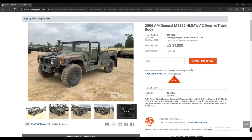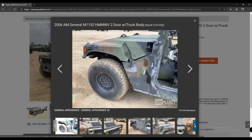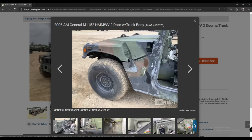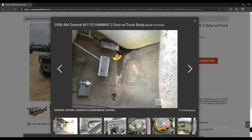You want to look at the pictures. There's certain things in the pictures you can look at that kind of give it away. Here we go. That really doesn't look that bad to me. It's rusting. Oh, that's taped up for some reason. But if these are all worn out and nasty, you can tell it's probably been shifted into gear a billion times. Pedals. Look at how worn away this pedal looks.